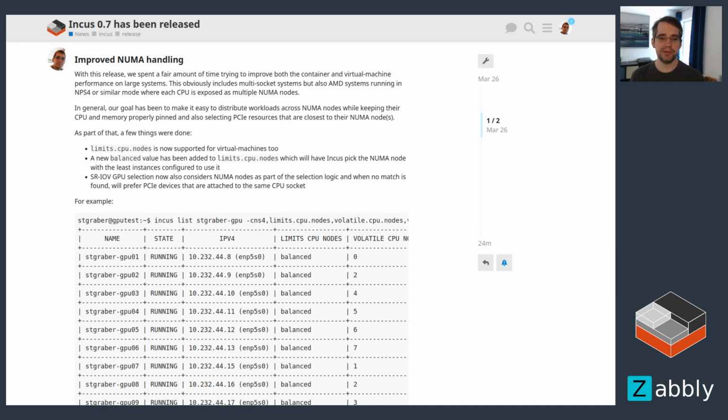On top of that, I've also expanded the SR-IOV GPU selection logic, so that if you're passing through GPUs and you've got many GPUs in your server, it's now going to look for GPUs that are either directly on the same NUMA node or on an adjacent NUMA node within the same socket, effectively trying to limit latency as much as possible by avoiding having to needlessly cross to another chiplet or even cross to a different socket. So all of that is in place, and there's just a small example here.